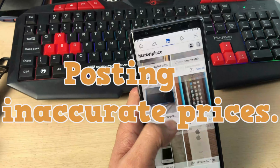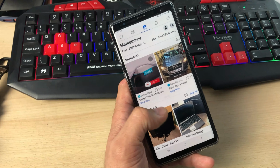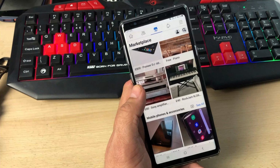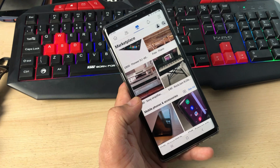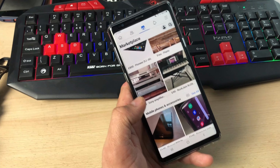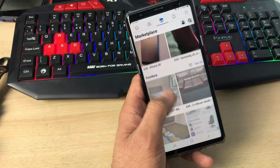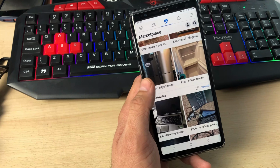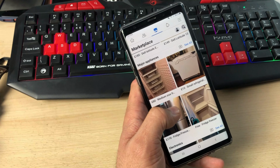Second point, posting inaccurate prices. If you're selling something that is overpriced and you just want to make extra bucks, that is unfair, guys. Stick to the actual price. Facebook has recently introduced a new algorithm that suggests estimated prices based on recent selling history on Facebook. So follow that price guide, just like eBay gives you a rough idea about the selling price or an estimated price.